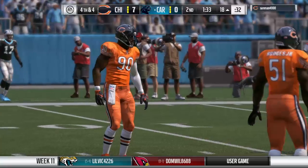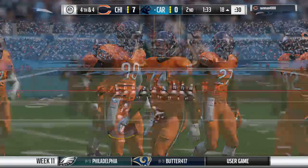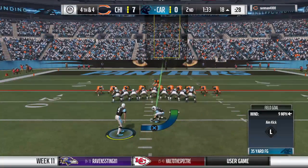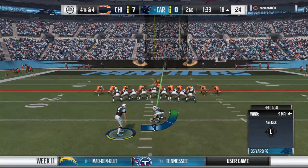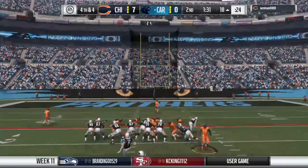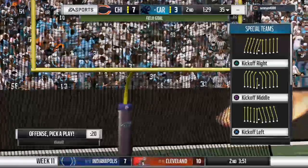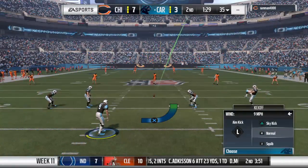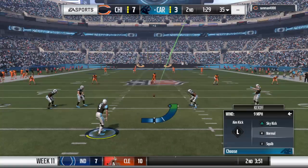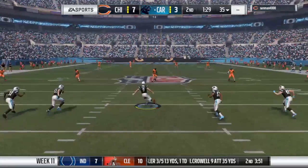I'm not sure we could spot any tendency here on this 3rd down. They could have run it or passed it. Either one was available. They chose to try and get it through the air, but they were unsuccessful. And Gano's kick is right through. And they are on the board, but still trailing. It's 7-3. So this offensive unit, they've now had 3 drives, and they only have 3 points to show for it. Payoff is the key for everything.